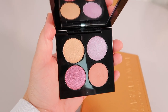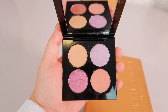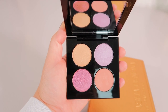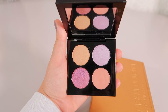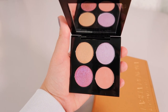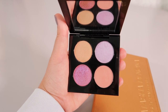This last Pat McGrath palette that I have in my collection is Fleur Fantasia. Now, this is one that I really need to give more love to, especially in the spring, because this one was released this past holiday as well. It was made in the US, so although it is good, I wouldn't say it's my favorite out of the three. I find I haven't been using them just given the fact that it has been winter right now, and this isn't really a look I'm going after in the winter time. It's still really beautiful though, so this one is staying for now.